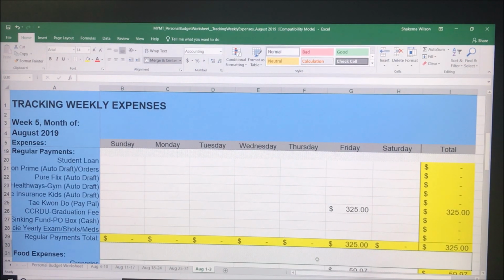All right, now moving down to regular payments. Now, as far as a couple things here. So I did pay Taekwondo $325. So that's all that needed to be paid for that. But last month I had to pay for a line of speed chucks. So speed chucks are different than nunchucks. We thought that the $45 for the speed chucks took care of 2 chucks. Well, it only took care of 1 chuck.